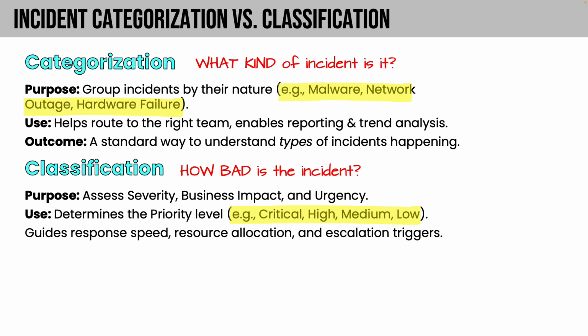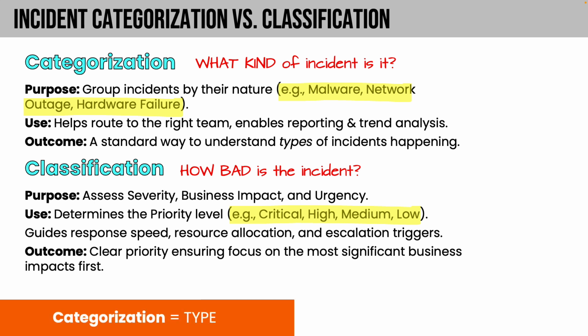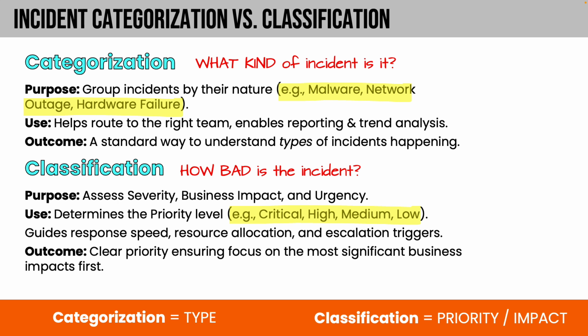Because certainly when we go to address the incident, there are going to be checkpoints where we need leadership input. But the outcome is clear priority in ensuring the focus on the most significant business impacts first. So again, categorization is the type or what kind of incident. Classification is the priority and the impact.